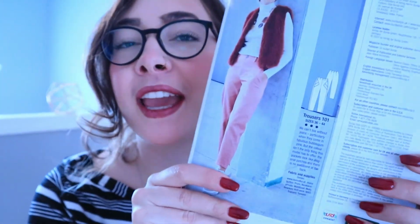So I ended up making these pants here, and I know I'm in Canada, so we call these pants, but I know in the UK pants are underwear. So I promise you I'm not sewing underwear and showing that on YouTube, but these are the trousers that I made. I'll put a couple pictures in.